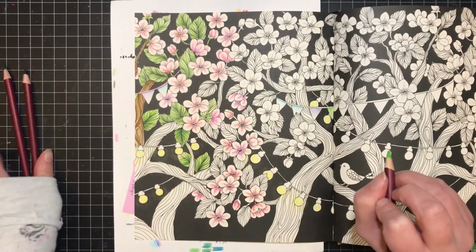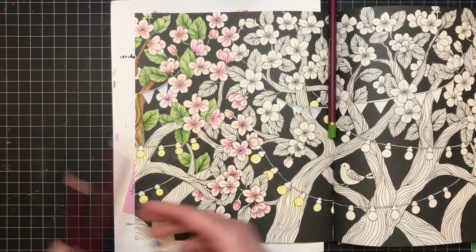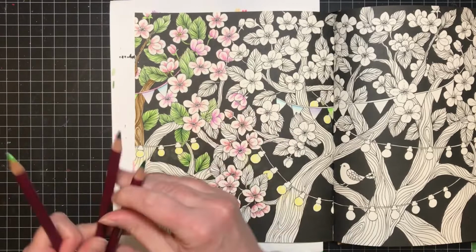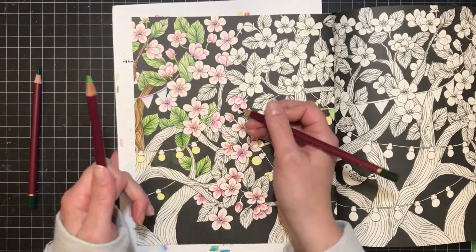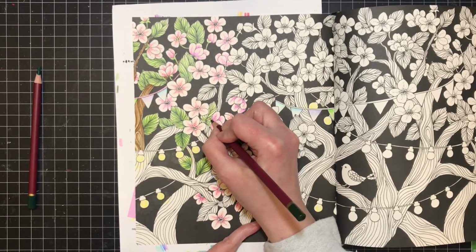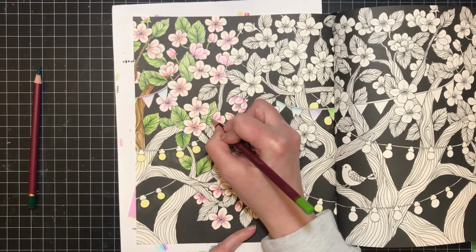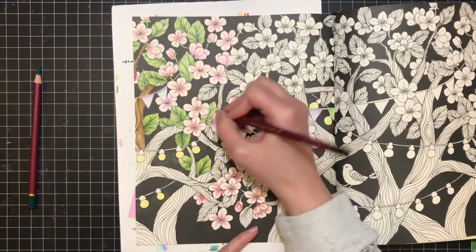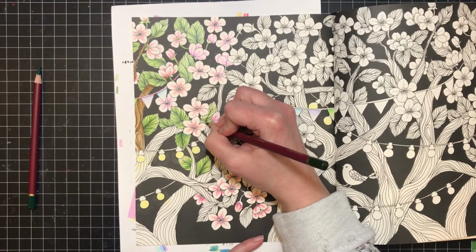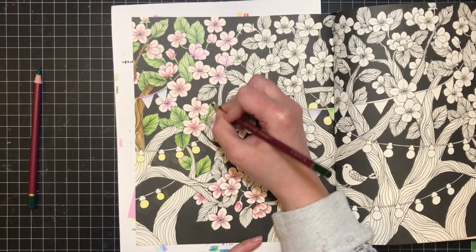Would you rather color a Christmas page in June or an Easter page in December? I think, oh, that's the wrong pencil. I think I would rather color a Christmas page in June. I prefer coloring Christmas pages, so I would be okay coloring it off season, whereas the Easter page, I mean, it would be fine, but it wouldn't be something that I would seek out in December to color because I would be so busy coloring the Christmas pages already.